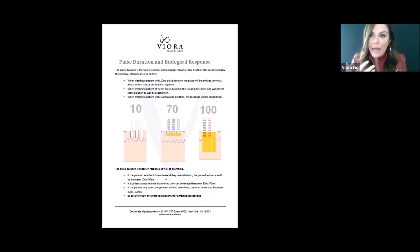So think of that as your coagulation, wanting new skin cells, getting fibroblast stimulation for collagen. It's not going to ablate the surface, right? Because we didn't use really high heat. We also kept it on there longer. So we're getting deeper for more renewal of skin cells for that fibroblast stimulation, but we're not burning the surface of the skin.